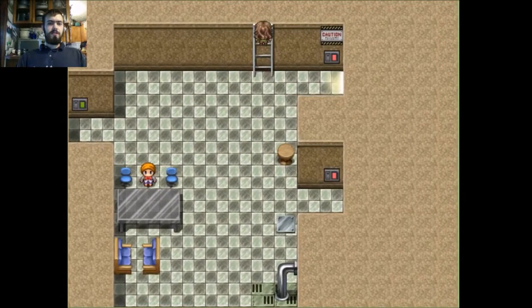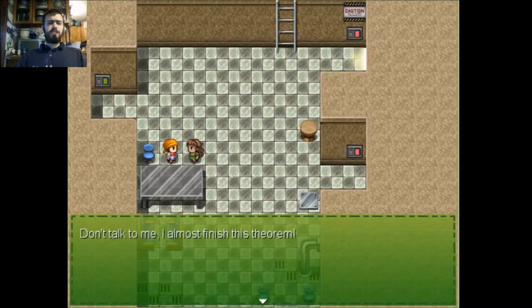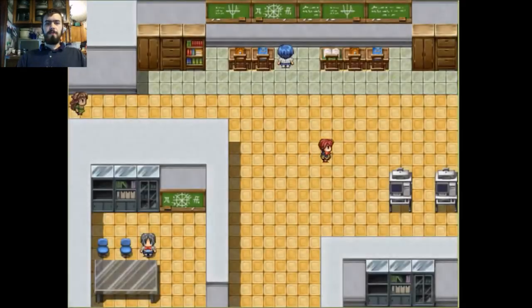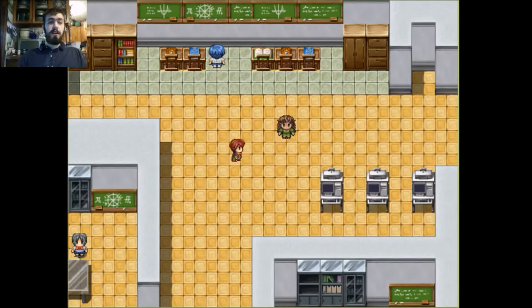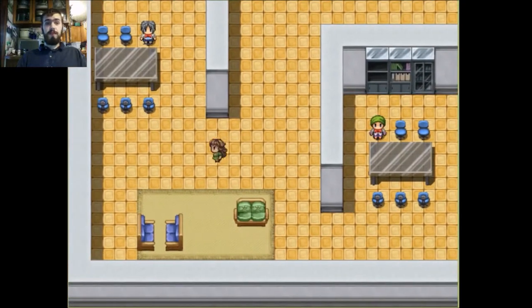I need to go up this ladder. I guess not. And you can, but you can't go any other way. Don't talk to me! I almost finished this theorem! Fine! I will talk to you! But somebody else. Because I can't. That's crazy if you go here. Have you seen my little dog? I can't do it! It disappeared! That's why I never put teleporters in my robot dog. Nope, never did.